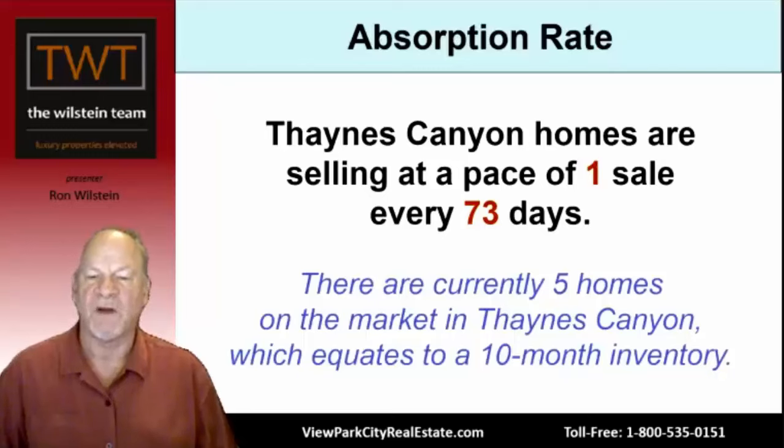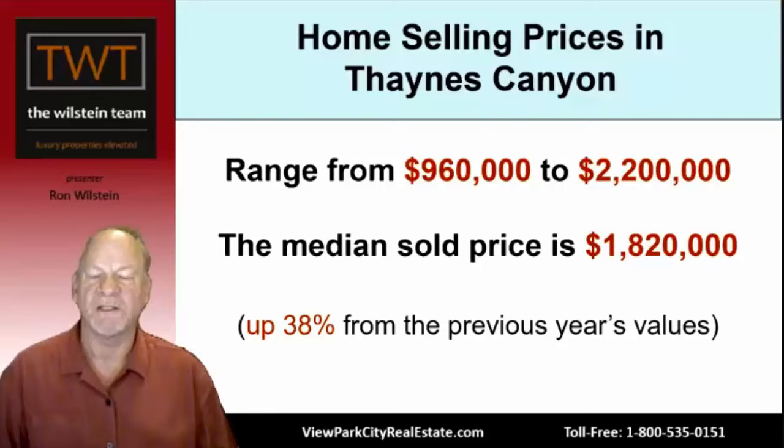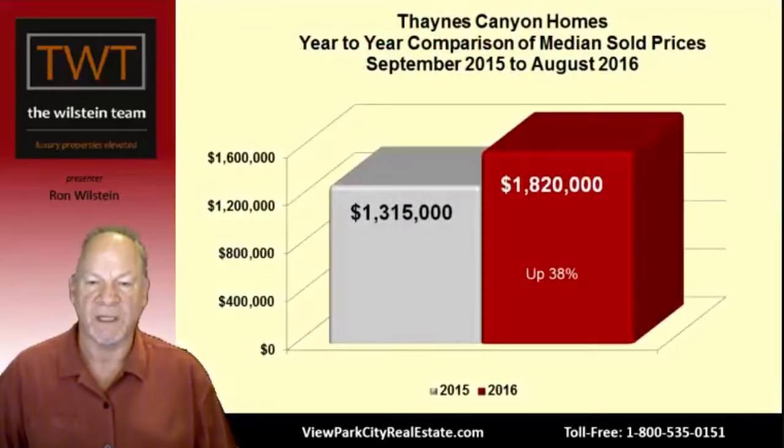Now right now, there's 5 homes on the market, so that suggests that we have about a 10-month inventory. According to the National Association of Realtors, a balanced market where there's an equal number of buyers and sellers is about a 6-month inventory. In resort areas like Park City, typically about a 9-month absorption rate is about a balanced market. So it's a little bit longer inventory, about by a month there, but not necessarily bad. When we look at prices, sold prices have ranged anywhere from $960,000 all the way to $2,200,000, making the median sold price of $1,820,000 for this past year. Now the nice thing is that's actually up 38% from the previous year, which was at $1,315,000, now $1,820,000. So that's really positive.